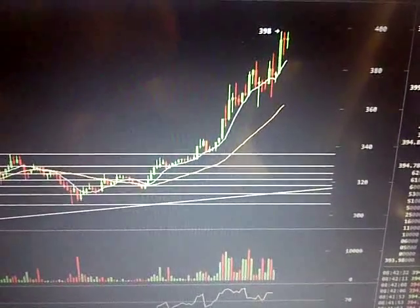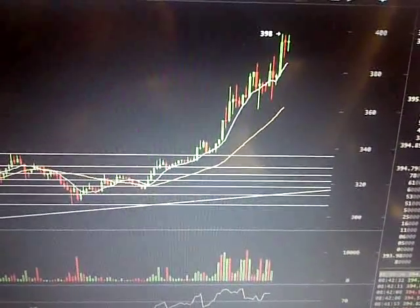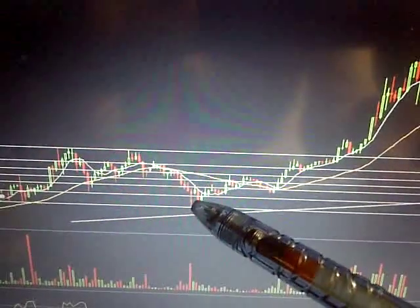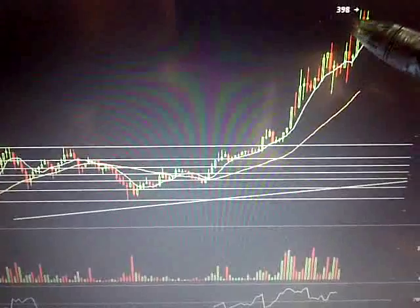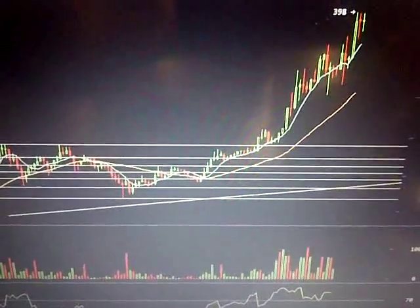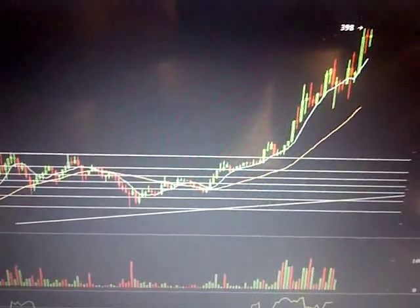I'll try to redraw fib lines and see where they're going. Really, the fib line has not changed, because my original fib line was from here to here, and then it came back all the way down to here. So I'll just draw from here to this point on. As you see, the fib lines have gotten bigger, the waves have gotten bigger, and the waves going down will get bigger too. So it'll just really start moving. A lot of volume is moving.